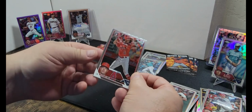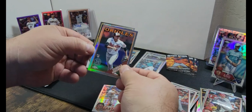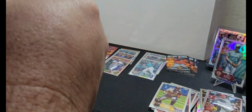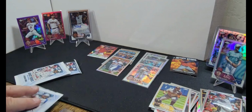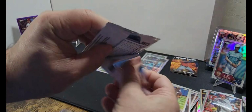Got a Padre on the back. I'll take it. Zach Neto. I think this is called the refractor. Casey Schmidt. Gunnar Henderson. Rougned Odor. Okay, well, I don't think Rougned's with the Padres either. Padres are, I think, kind of cleaning house right now. They've got their big names, but they're going to try to get some new people. Try to get it done this year.